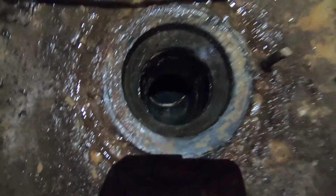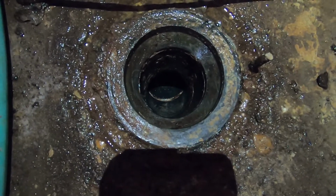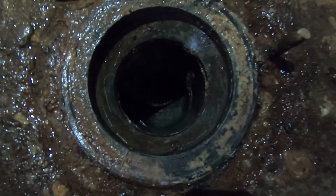So I actually had to take this crowbar thing here and kind of chip away at it until we could get these magic ingredients right here. It was pretty amazing. Vinegar, baking soda. So we poured a bottle of vinegar down there, a whole box of baking soda.